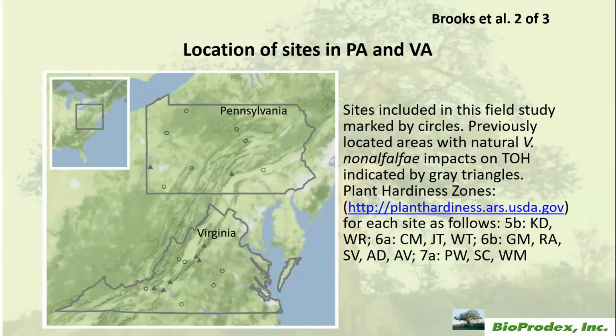This map shows the locations where the trials were done. The circles indicate new sites chosen for the study, and the triangles indicate sites where the disease had previously been found. Next slide.